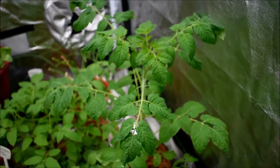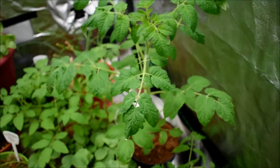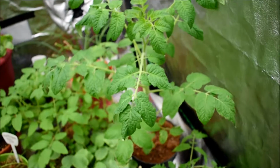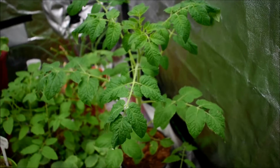I do think I'll actually leave them on. Cherry tomatoes are pretty small. It's still a lot of energy taken from the plant, but it's a good size. I'll leave a few on just to see how big they grow. If they grow really well, I'll let it continue to flower and fruit inside. If not, I'll pull them off.